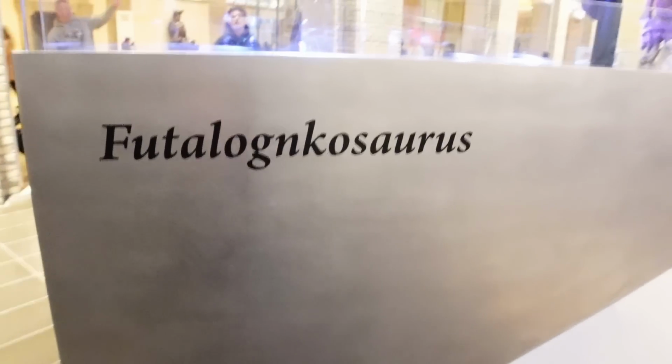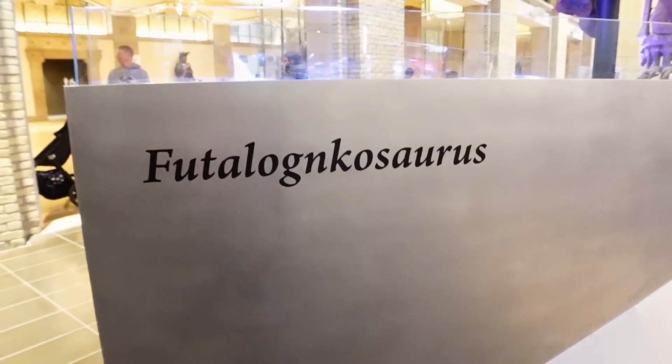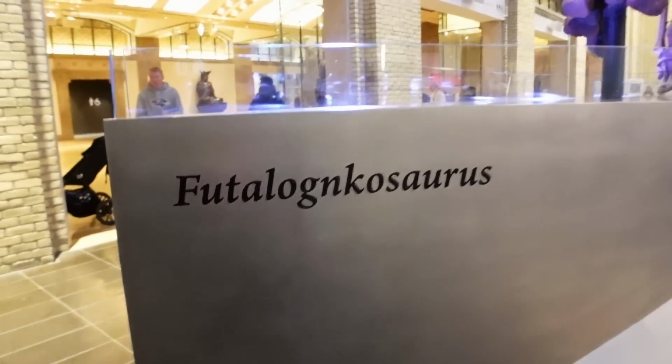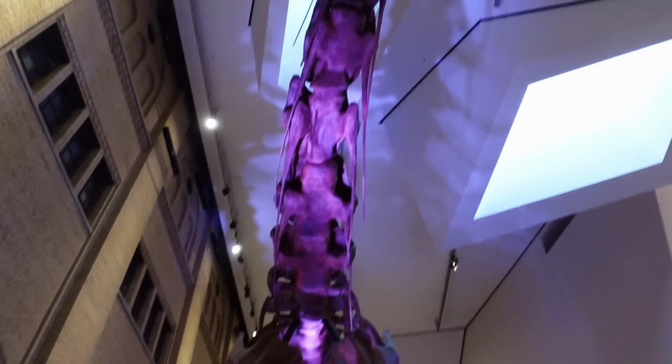I'll show you what this thing's called. I can't pronounce it. Should I try? I'm afraid. It is the Pseudolognosaurus. Looks to me like a monstrous brontosaurus if I had to put a name to it.